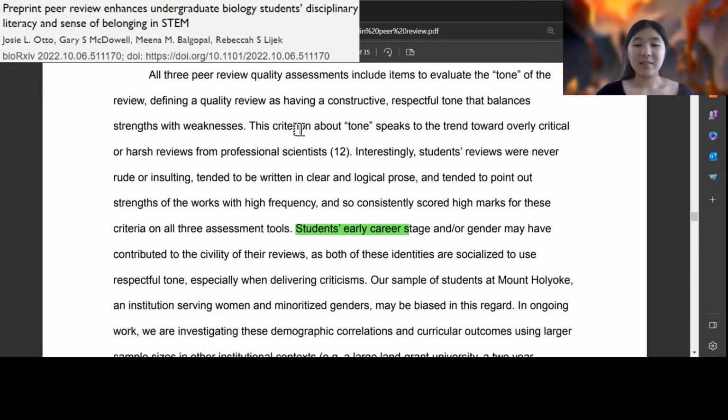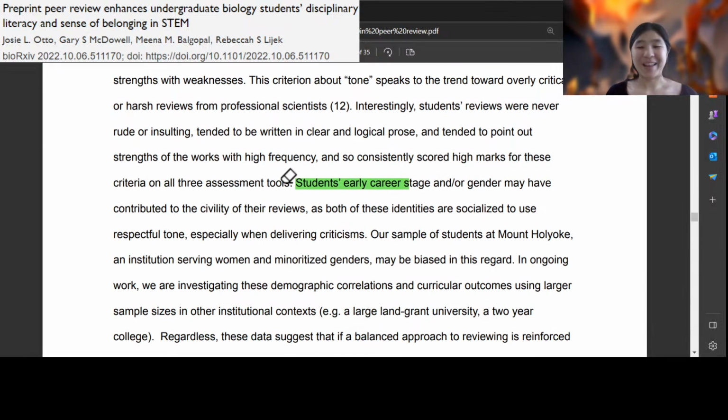it said this criterion about tone speaks to the general trend toward overly critical or harsh reviews from professional scientists. So I guess what it's trying to say is there's a trend in the professional scientific community that the overall tone of feedback is getting a little bit more harsh or a little bit more critical than usual. And so I guess students are more polite in that sense.